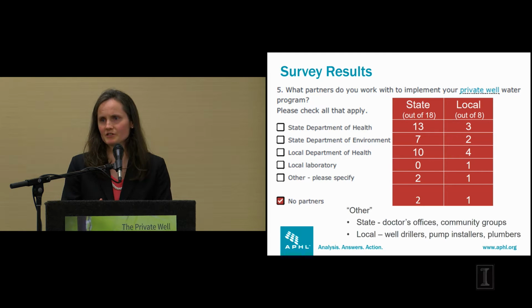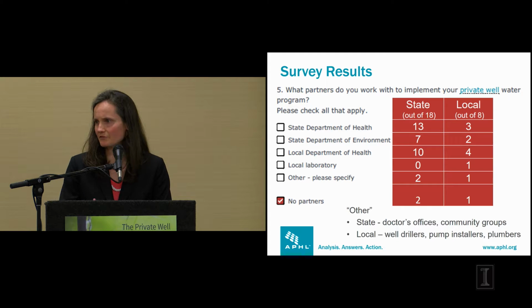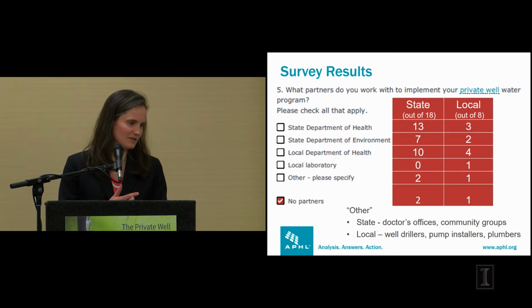And just like any profession, the labs that really stand out are the ones with really passionate individuals that want to make a difference within that program and or create great partnerships. And that's what a lot of these labs have done.